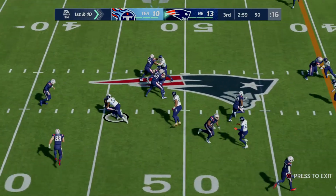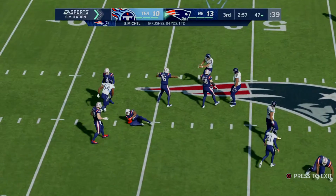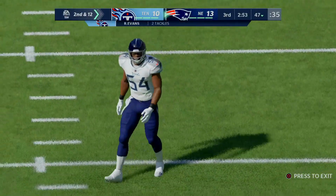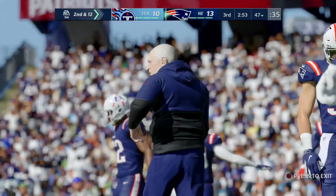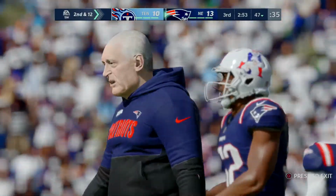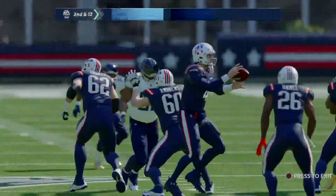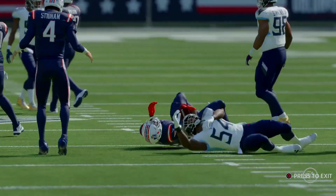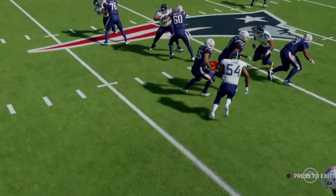They'll run on first down. Michel, absolutely nobody fooled there. He's going nowhere fast as he's stopped behind the line of scrimmage. 2 yards the loss, 2nd and 12. When a draw works, it can be a thing of beauty. But when it doesn't, oh, it can be ugly. And in this case, loss of yardage ugly.